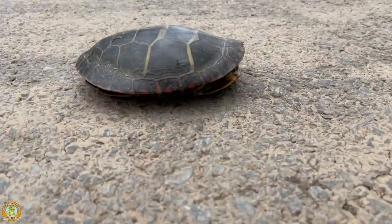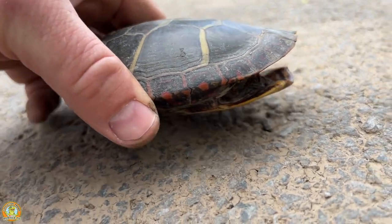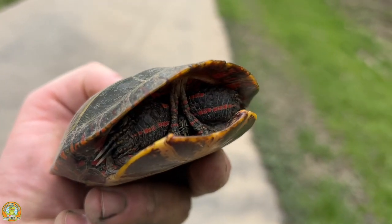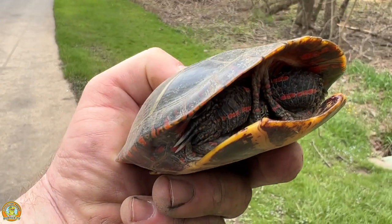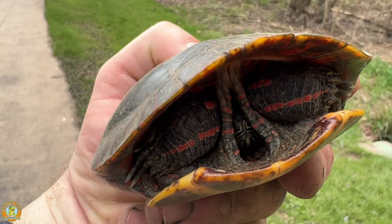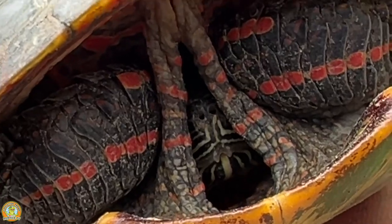Now you need to be really careful if you ever mess with a snapping turtle, but if you see a little painted turtle like this, you can just scoop him right up. And I don't think he's gonna come out much to say hello. See if we get a good look at him. He's in there, but it's hard to see him. He's got his nose way in there. Do you see that cute little nose? Why they get their name painted turtle.